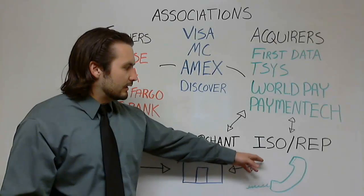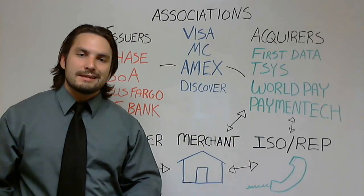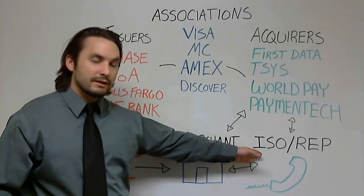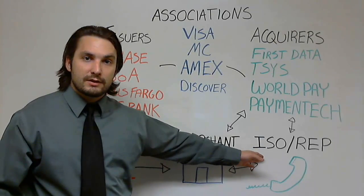And so an easy way to look that up on an ISO or a rep is if they have a website, check and see how old the domain is. Or if you can figure out their actual company name, if it's an LLC or a corp, you can look it up publicly and see how long they've been registered for. Or frankly, just ask them how long they've been around for.